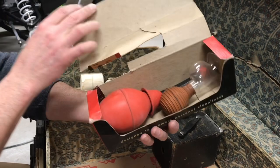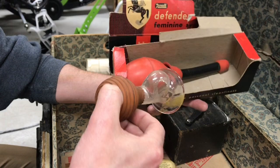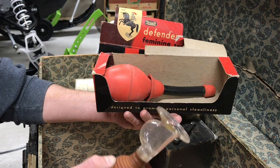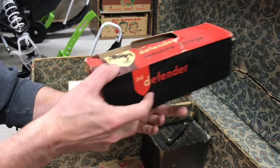Oh, isn't that... Yes. That's what I thought was a breast pump. Well, this might be a breast pump, and that's probably the original syringe tool. I'm not going to touch that. But maybe collectible to somebody. This is probably still a breast pump, just older than the other one. Designed to promote personal cleanliness. Can't even press this thing. You'd have to be a tough woman. It was probably more pliable at one time.